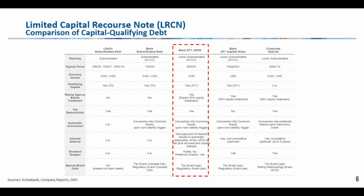You should expect the same type of behavior, probably a little bit less volatile than preferreds, but much more volatile than sub debt and senior. Less volatile than preferred because I think liquidity on those is much better than in the preferred share market. So that's, I think, a good thing. But investors let go a lot, right?